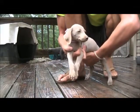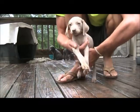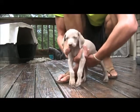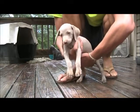Hey everyone, we're doing Haley and Otis's silver female here on the close-up. And just watch her in a second. You'll see her playing, and she's got a really good alpha personality. She doesn't back down with her size, being that she's a little bit younger. She can carry her own. It's pretty fun to see.